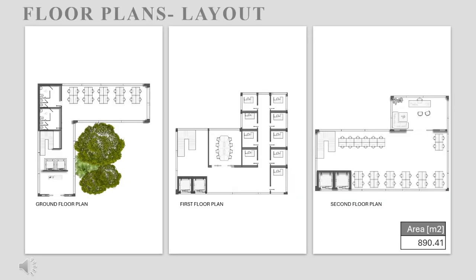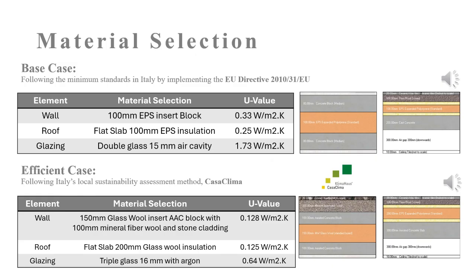After distributing the internal spaces, we drafted our floor plans that we are going to use in Design Builder. The total area of the building is 890 square meters. For our base case, we selected materials that align with Italy's minimum energy efficiency standards, as outlined in national regulations. These materials ensure compliance with legal requirements for thermal performance, energy saving, and occupant comfort, while keeping construction practical and cost-effective.